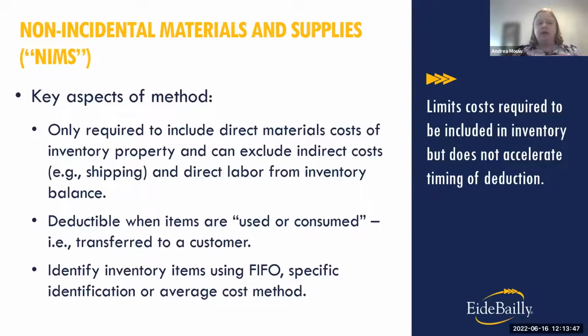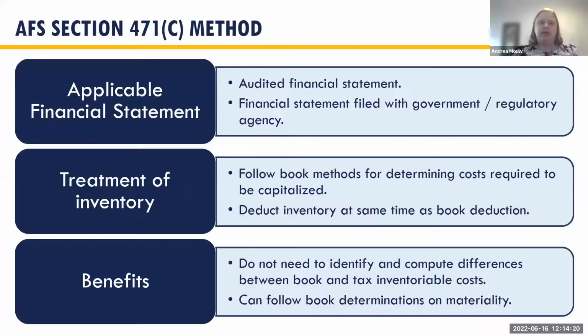The other thing that they clarified is that if you're going to use this method, you need to use a FIFO or specific ID and an average cost method. So that tells you which items you have left on hand. So if you bought 50 and sold 40, those methods will tell me which 40 I sold. What were the costs of the 40 items I sold versus the 10 items that I did not. The main clarification there is no LIFO. You do not get to use a LIFO method. You have to select one of those methods if you're planning to use the non-incidental materials and supplies method.